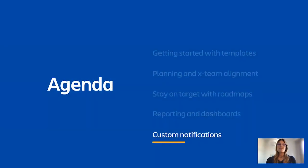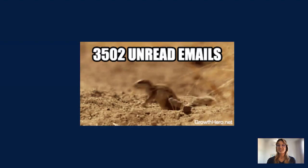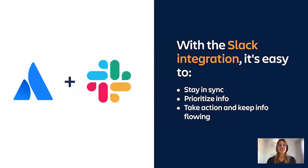So many teams have moved to remote work in the last year. With more tools to keep track of, there's even more notifications. But you don't have to avoid the information overload. With the Slack integration, you can supercharge your team's collaboration by sharing context where the conversation is happening. You could create custom notifications, take quick action on tickets or pages, and easily create tickets directly from Slack. It's also completely free to use.